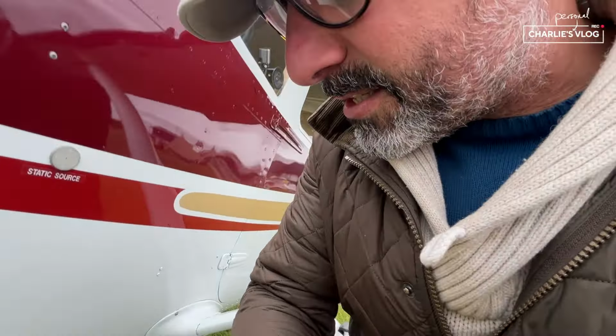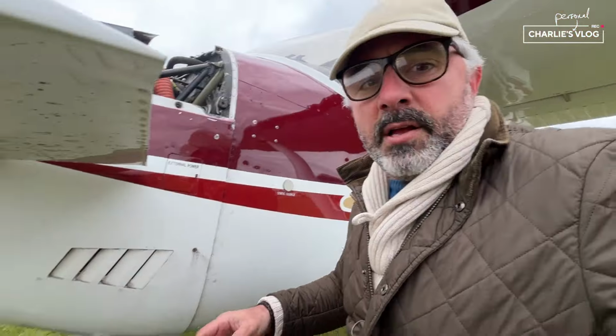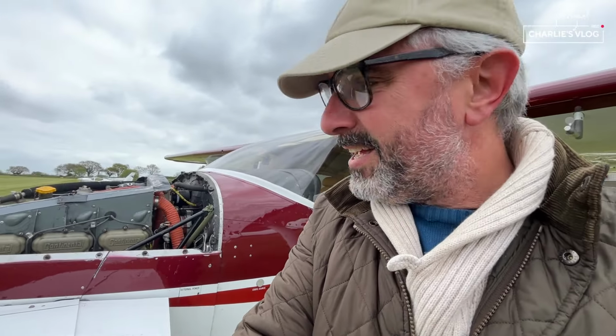Basically, there's a slight oil leak coming from the cowl flaps. Just a slight one. And the oil level was slightly lower than I was expecting when I left Dunkeswell, so I put a quart in. And I think it's leaking a bit of oil under pressure, so I just want to check there's nothing obviously badly wrong with it.